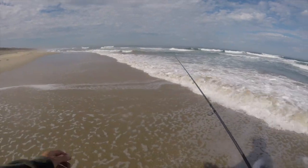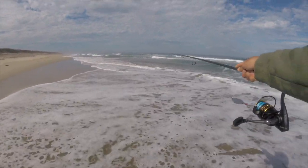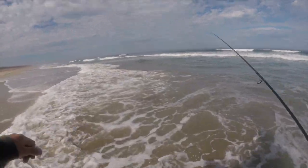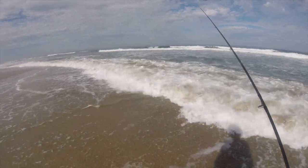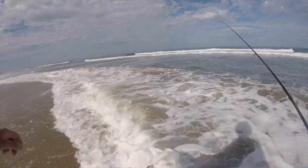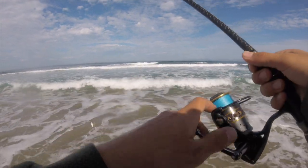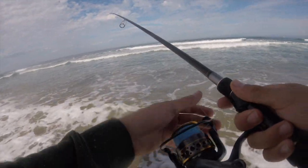All right, I'm gonna fish a rip current now. I can see right there how it looks like there's a little river going out to sea, and that's what the rip current is. People don't like rip currents, but fish love them. Predatory fish especially love rip currents. You can see it right here. They use it because a lot of little fish can get sucked in there and it's a lot easier for the predators to come hit them.